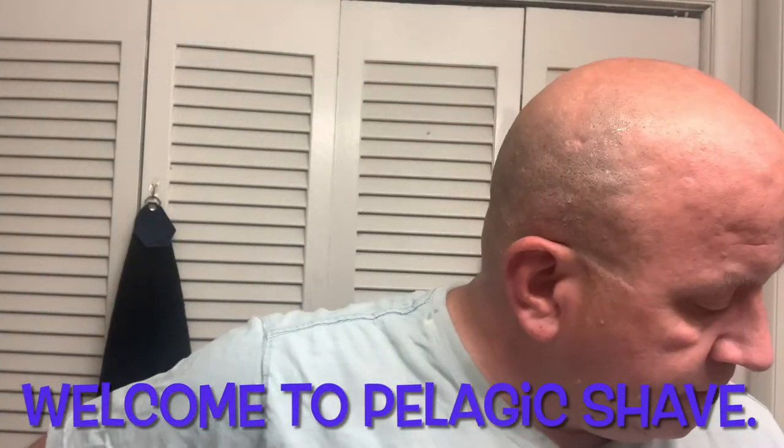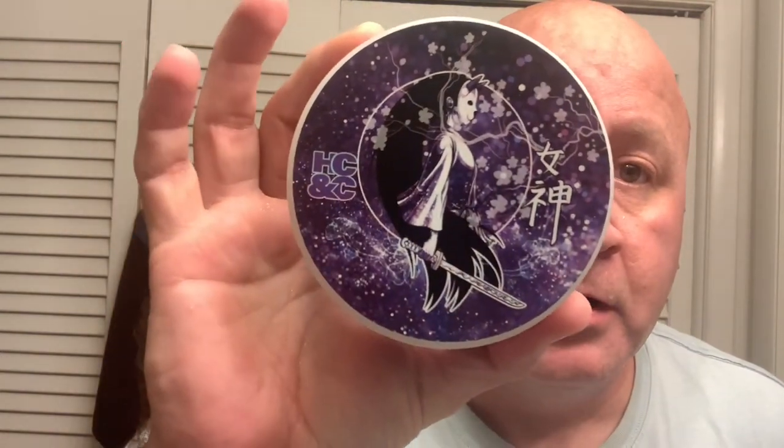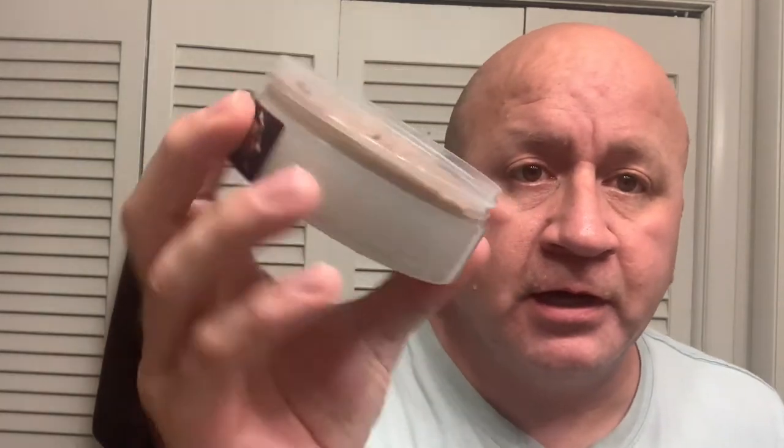Today I'm coming at you with a new product, a new company for myself. This is Hendrix Classic and Co. Hidden Goddess. It says it's a 5 ounce soap, but the pour goes all the way to the top of this tub, so I'm thinking it's closer to 6 ounce.